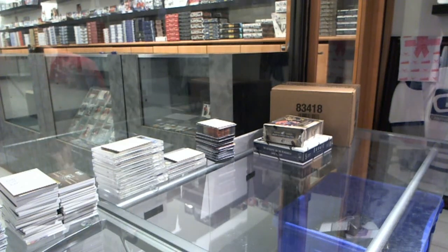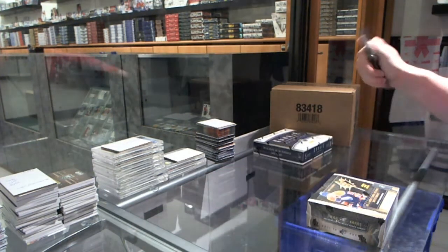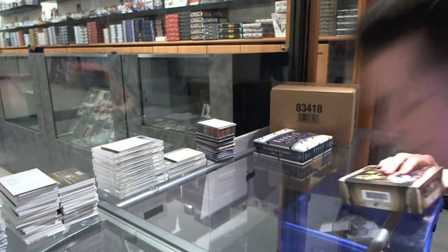All right, here we go. Sloths. Two box break: 11-12 SPX and 13-14 Anthology. So good luck, buddy.